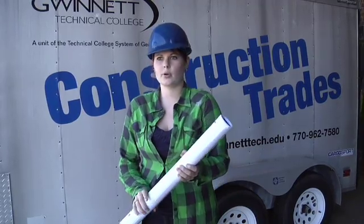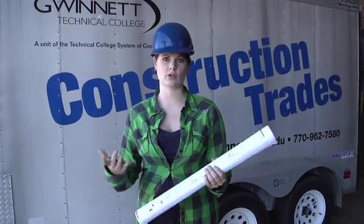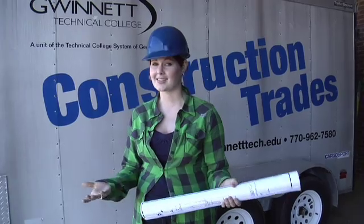Odds are, most people don't think about the buildings they work in or live in too much. But someone has to. I mean, someone has to draw up the blueprints, put hammer to nail, install the electrical wiring, or crank on the heat in the winter or the AC in the summer. I mean, think about how miserable our lives would be without air conditioning alone.